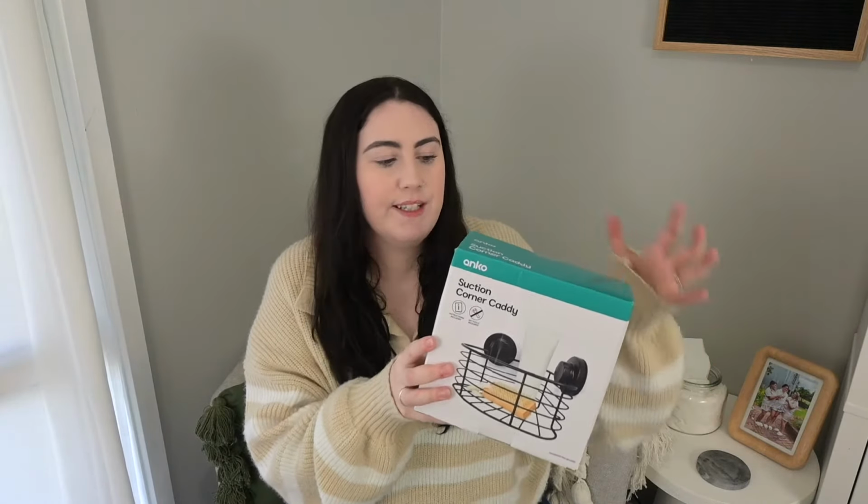So just the shower. So like shampoo, conditioner, soap. You know, you don't need the whole world in your shower. So this is hopefully going to reduce some of that clutter.